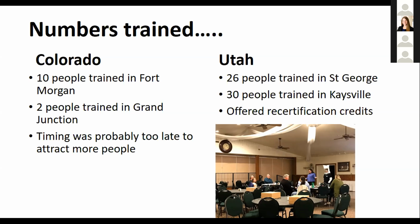However, in Colorado, they are placed with either an extension agent or an individual who is willing to do it for their community. In Utah, the Utah State University agents and specialists do manage the kits. They check them in and out. And then the pesticide safety education program at Utah State will provide replacement supplies.